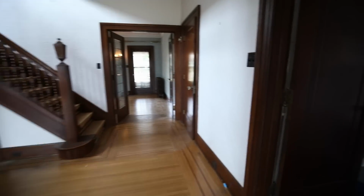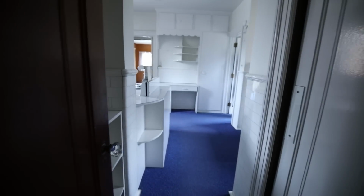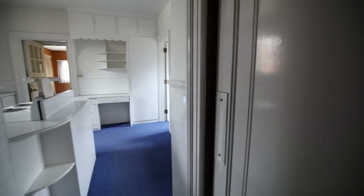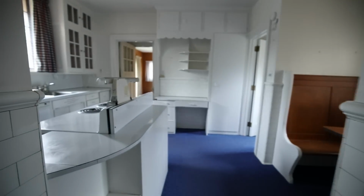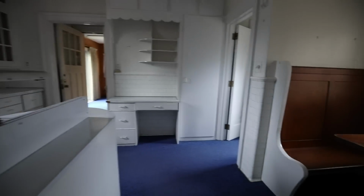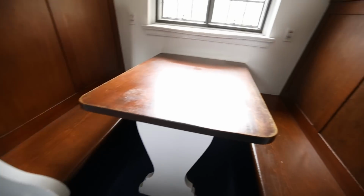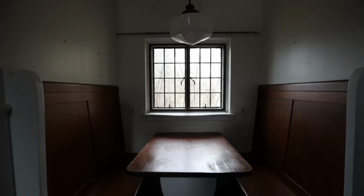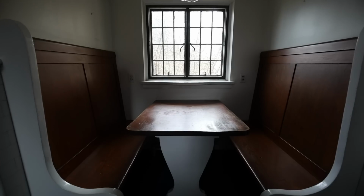All right, head back through here into the kitchen. What's in here? Oh, that leads to the room we were just in. Check out this kitchen, guys. This is incredible. That blue carpeting. Wow. The little eating area here, kitchen table. All built in like that. Amazing.